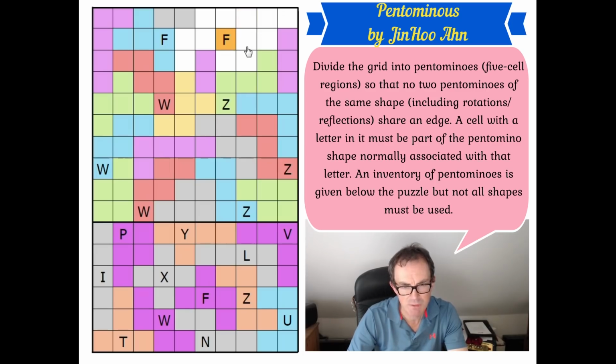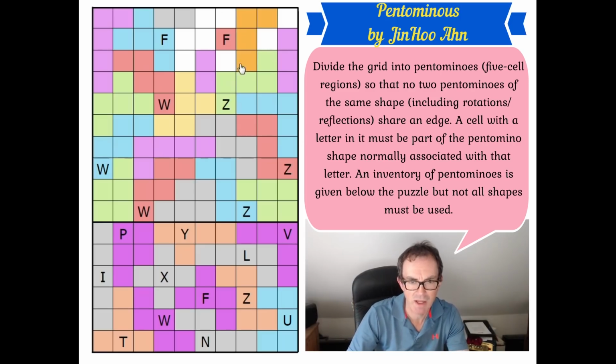So in order to take 4 cells, how's that going to have to look? It's going to have to look like that, isn't it? Isn't that the only way? I think it is. I can't see another way of doing that. There's no other way of doing that. That is how that has to look. So that gives us the purple. This square is isolated. That's purple.